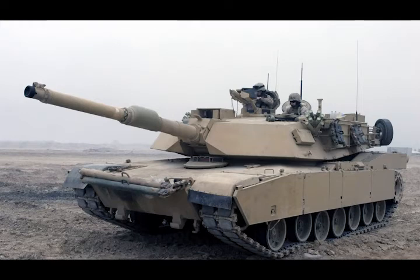They can't mass produce it, for it is so complex. Basically, there's so much stuff that goes into it. It's like the latest technology and all this high-tech stuff to make it the perfect tank. It's so perfect, they really don't have the ability to mass produce it. Because it is so complex, it's very hard to make the Abrams.